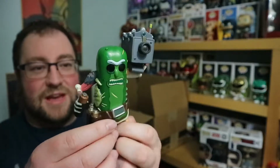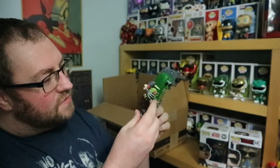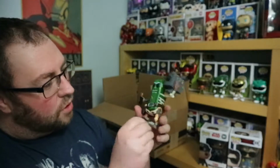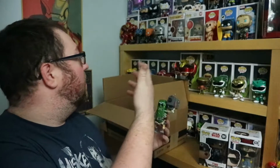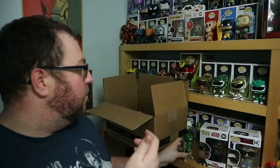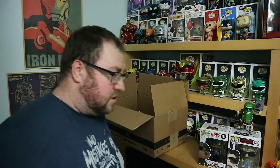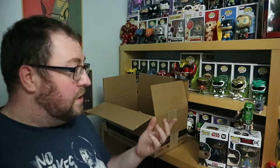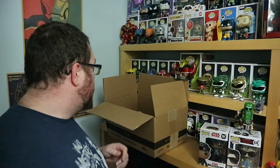Yeah. This is actually a really cool figure. There's a lot of detail to it. There's a lot going on, but it's not quite as detailed as, say, Red Hood or my Iron Man, say. It's cool. It's weird. I like it. I think that one's staying.